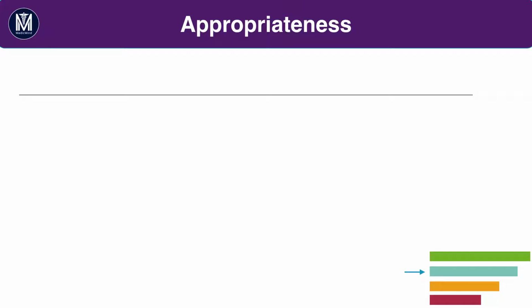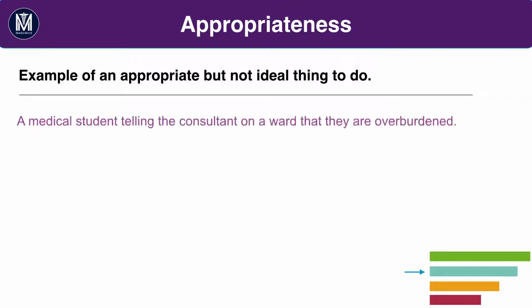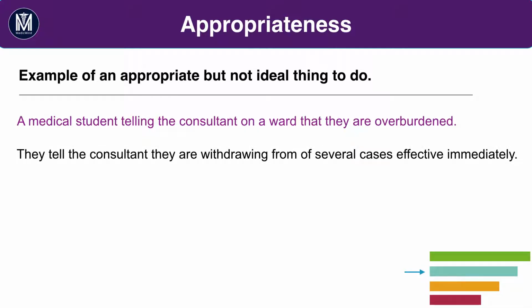An example now. A medical student tells a consultant on a ward that they are overburdened and so are withdrawing from several cases effective immediately. Now, while it is completely normal for a student to be overburdened and withdrawing may actually help, the fact that they're not even considering approaching the consultant to have a constructive discussion about withdrawing as a possible solution gives a feeling of imposing rather than creating a mutual understanding.